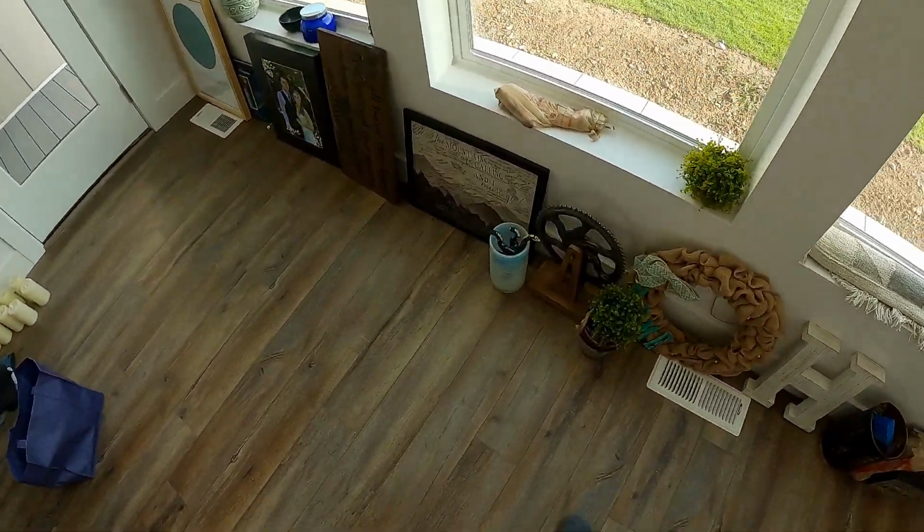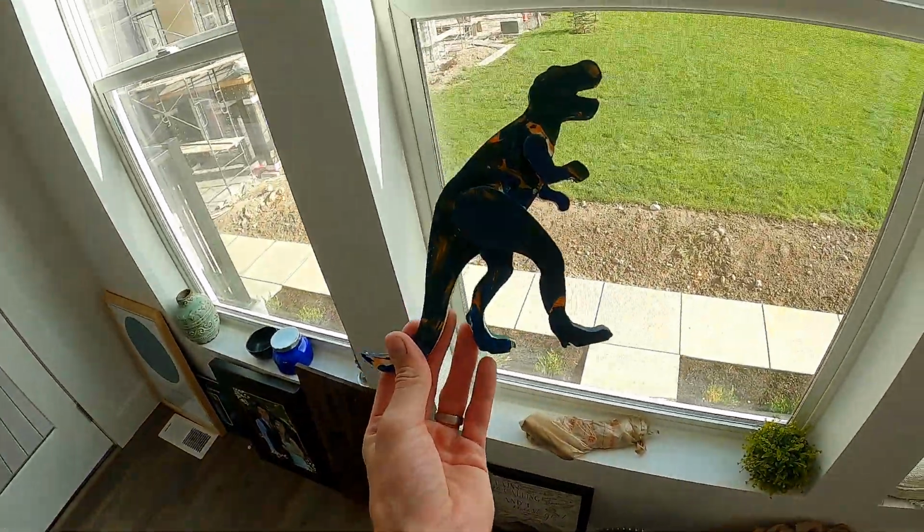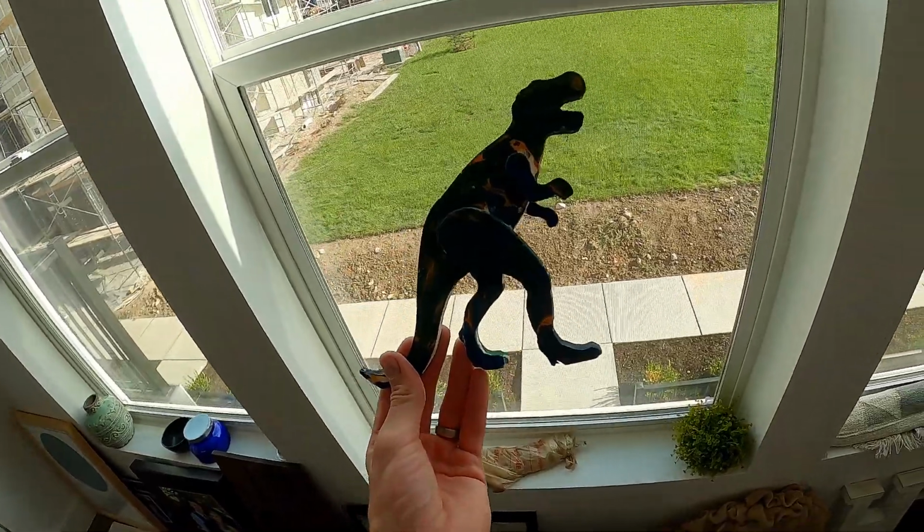Giovanna unpacked the decor. Crystal, just want you to see for your kids. The T-Rex made the move.